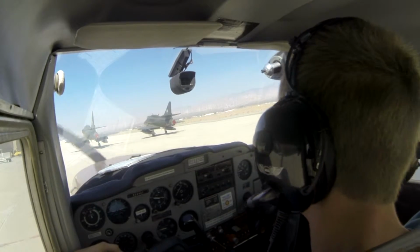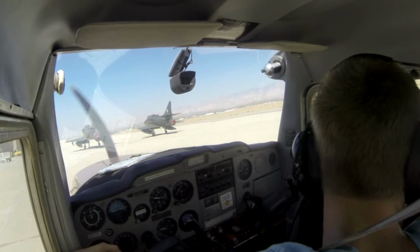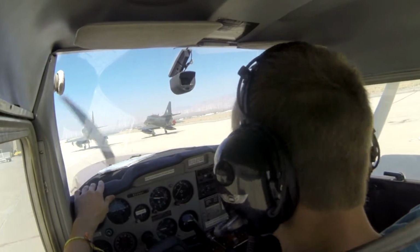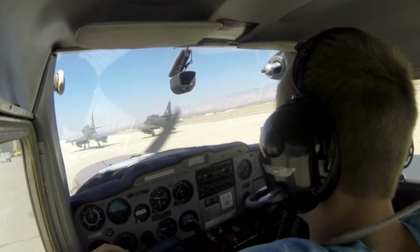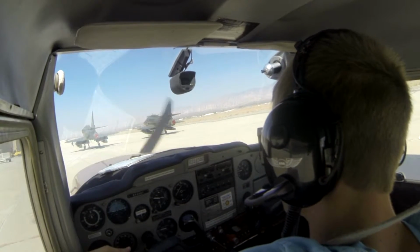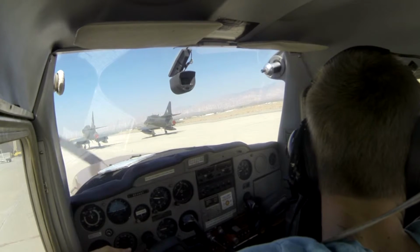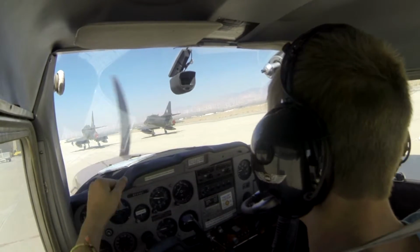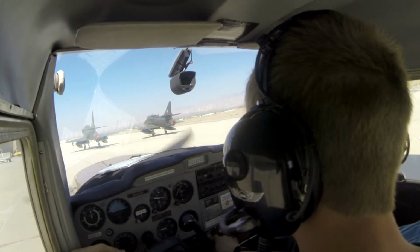Mojave Ground, Cessna 24907 is at the restaurant. We'd like to taxi to runway 26, we'd like to remain in the pattern. Cessna 24987, roger, taxi to runway 26 via Charlie, cross runway 30. Cross runway 30 and taxi via Charlie to runway 26, 987.